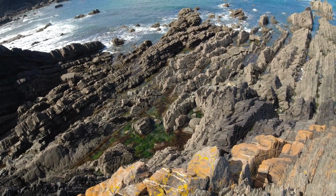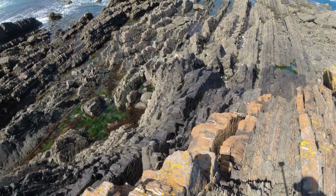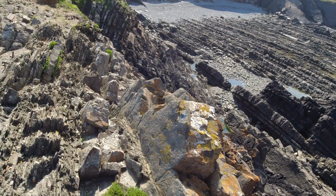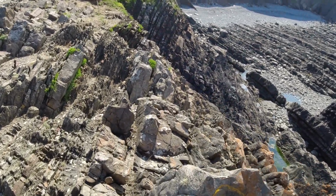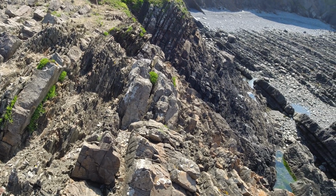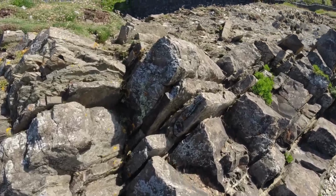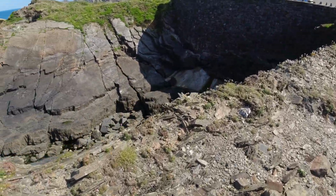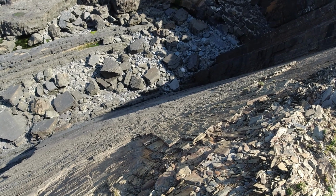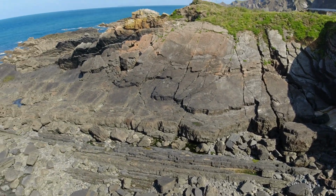Wow. It is possible to go down there. However, it's not the easiest of tasks because of the way those rocks are located. I mean, you can see on this side it looks nice and beautiful, but look what's happening in many places on the other side. You've got just like a flat wall. Absolutely beautiful.